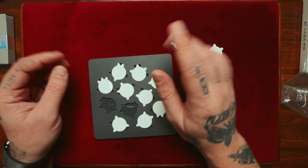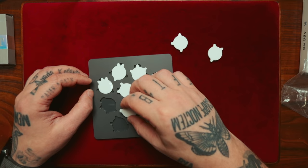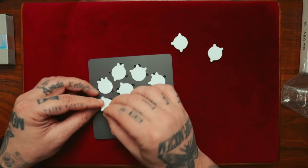Okay. Which one of these could possibly fit in here? This one looks like it could fit here. Looks like it, but again, can be very deceiving because they're off just by a little bit. That's a no. Could it fit in here? Also no. Yeah. So that one will go back to where it was.